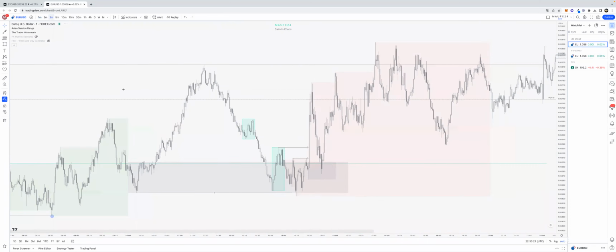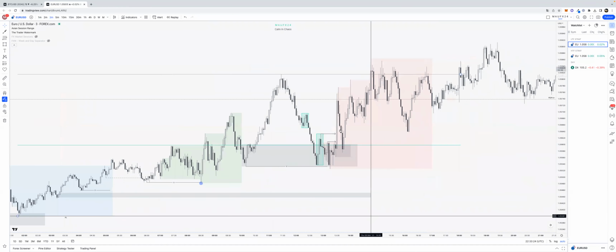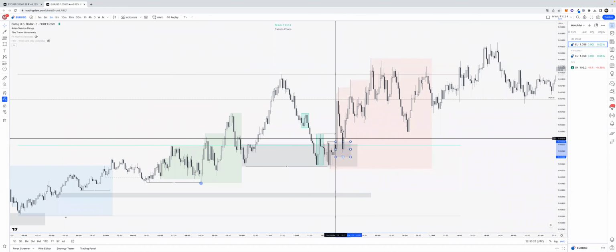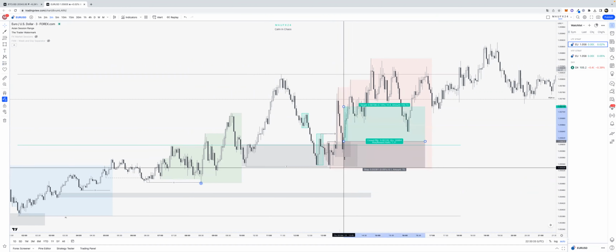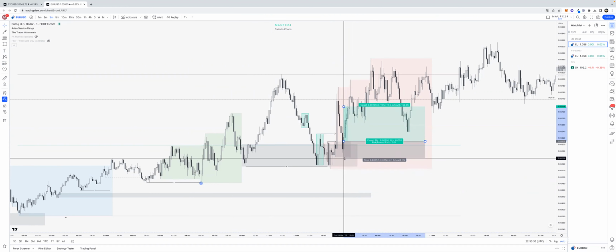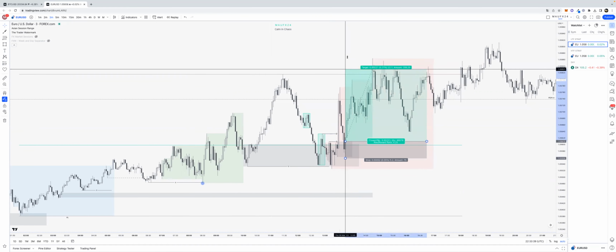So let's check the 3-minute, what it looks like. Maybe we get a better entry, slightly better entry, covers more area, so we take that for sure. And this is where the long comes from. Top below the block, 4.8, 5.2, 1 to 5 gets hit.